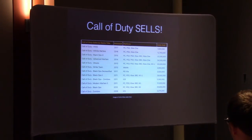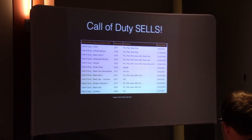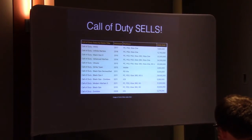First-person shooters and Call of Duty games, games that come out a lot, they still make the most money. How many of you went to the keynote speaker? What game was number 4 in their top-selling games? Call of Duty World War II. So if these games sell, and guys, you gotta make money.